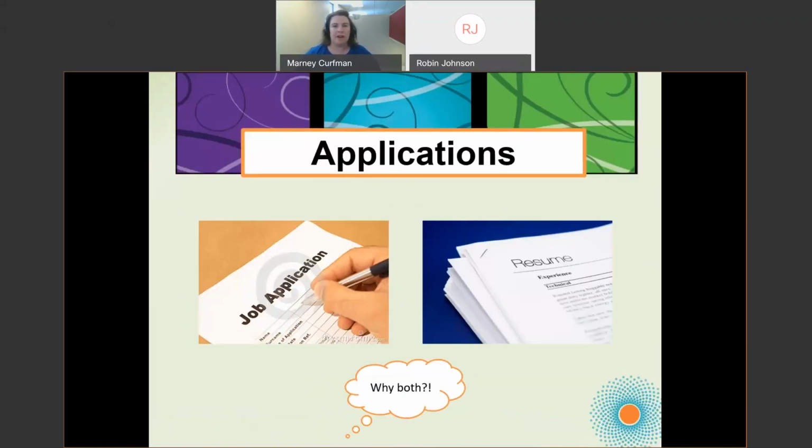So let's talk briefly about employment applications. Here's a question for the chat box, a real quick answer. Why do they ask for both an application and a resume? Why are employers asking for this? Is it just to torture us? Go ahead and type your theories out in the chat box real quick.